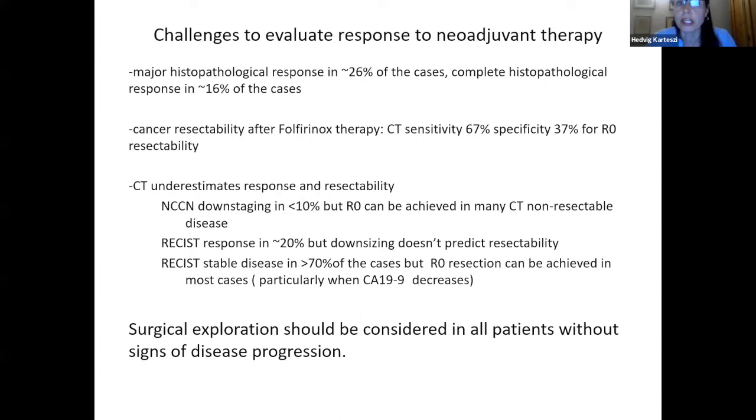However, evaluation of therapy response on CT is rather challenging. Many studies show that CT underestimates response and resectability post-chemo or chemoradiotherapy.